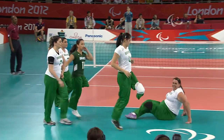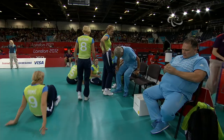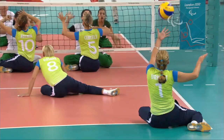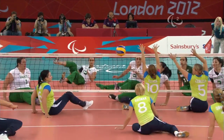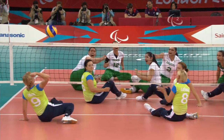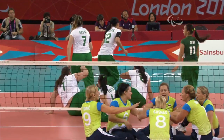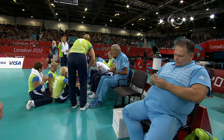There is a lot of excitement here in the XL, and we want to see exactly how excited you are via Twitter. We want you to grab your cameras, take a photo of yourself, then post it onto Twitter with the hashtag. So the two sides taking a breather. That was the way the set was won. On Twitter, we really want to see your excited faces. Some of you have been sending them in already today, so let's take a look.